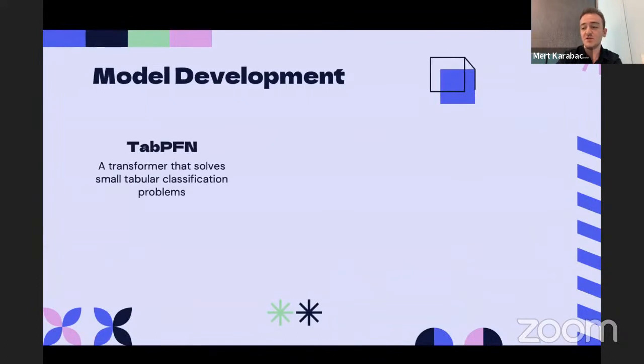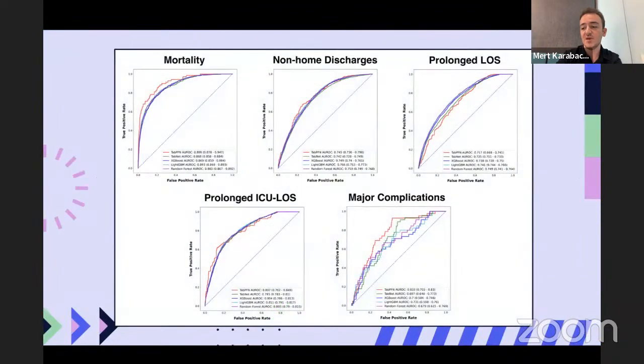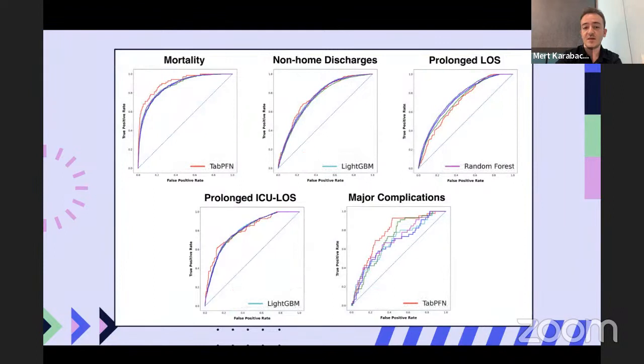Following feature selection, we utilized 5 diverse machine learning algorithms for each outcome: a transformer-based algorithm called TabPFN, a neural network-based algorithm called TabNet, 2 gradient boosting frameworks, XGBoost and LightGBM, and the decision tree-based model, Random Forest. Model selection was based on the discriminative abilities of the models, evaluated through the area under the receiver operating characteristic curves. Top TabPFN models excelled in predicting mortality and major complications, LightGBM in non-home discharge and prolonged ICU stays, and Random Forest in predicting prolonged length of stay.